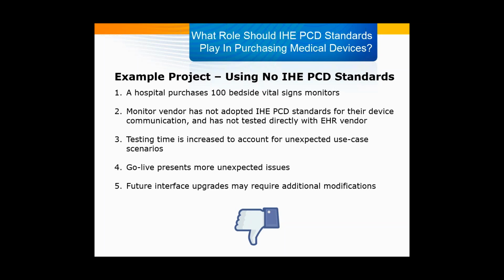As you can see, the introduction of IHE PCD standards allows for a much greater level of interface harmony out of the box, with far fewer unexpected issues at each stage of the project.